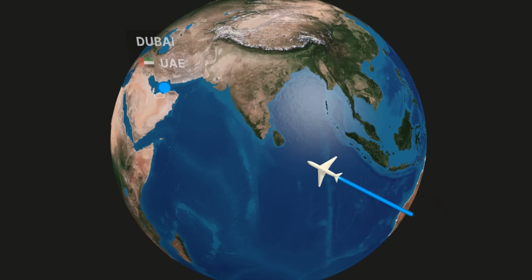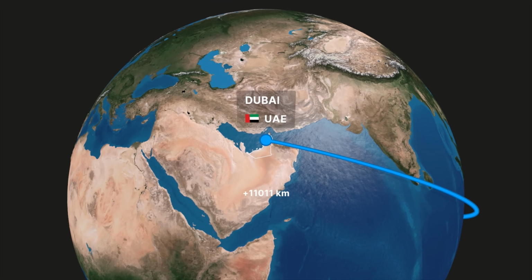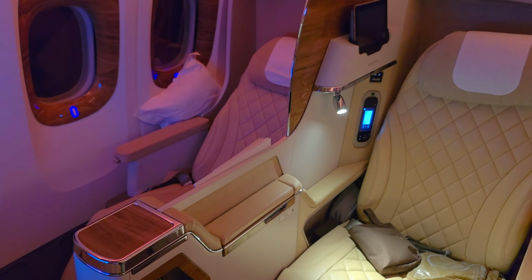Overall flying time would be 12 hours and 35 minutes and would be entirely in the dark, flying over mainly desert and ocean. So in this leg, there really is no reason to choose a window seat, other than the fact those window seats are more private.